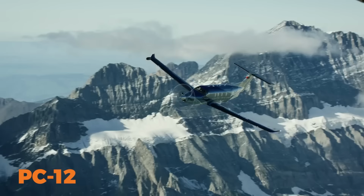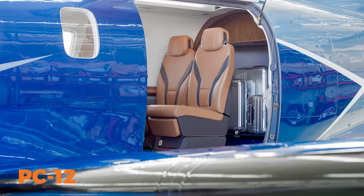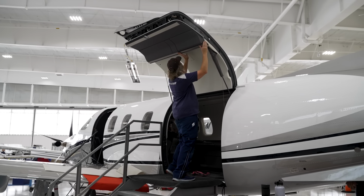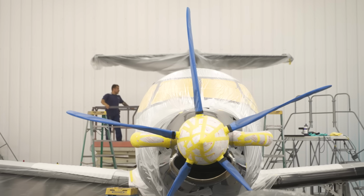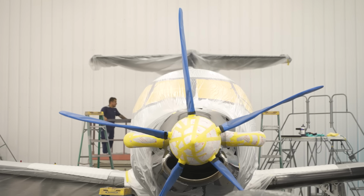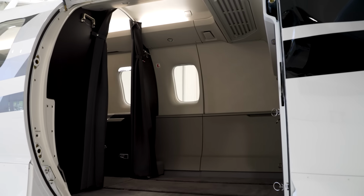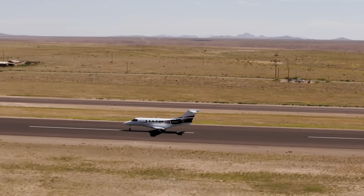The PC-12, its turboprop counterpart, also has this cargo door, and it was explained to me at the factory that basically they took the feedback from PC-12 customers that they loved everything about the plane, but they just wanted to go faster. So they essentially created the jet version of a PC-12 that could still land on dirt and have a cargo door, but also has the speed and capability of a jet.